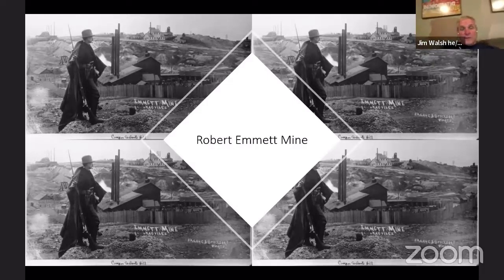And this is a guard at one of the mines that was attacked, the Robert Emmet mine, ironically. And here's a National Guardsman keeping watch over the Robert Emmet mine during that second strike. This strike was also crushed under martial law militarily. And the wages of these miners were still $3 a day, 17 years after the first strike.